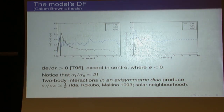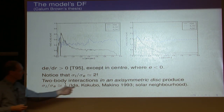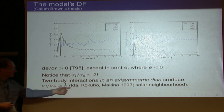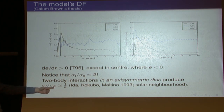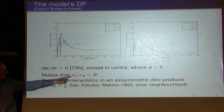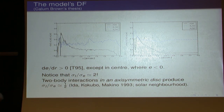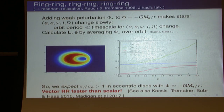I was really, really excited because this made me think about the solar neighborhood, where we know the ratio of velocity dispersions in R to the velocity dispersion in Z is 2 to 1. And also if you look at two-body relaxation in an axisymmetric disk, that's predicted to be 2 to 1. The only problem is it's the wrong way around. What we find is the ratio of dispersion in inclination to that in eccentricity is 2, whereas these more standard arguments say it should be a half. But we can explain that.